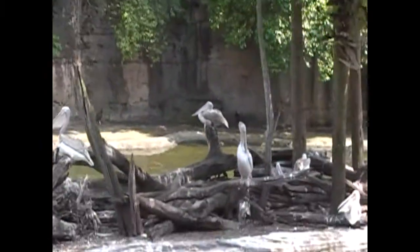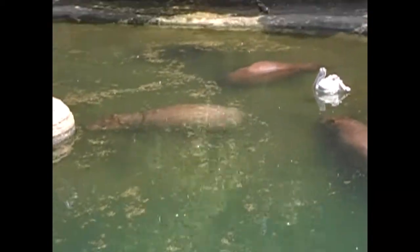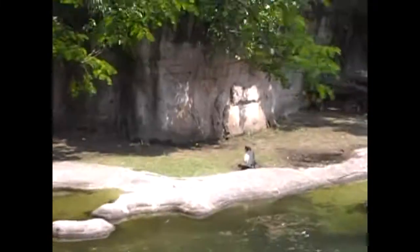These pelicans you see on the islands here are pinkback pelicans. Pinkback pelicans and other emergency species in shallow water seas are common. All living these pelicans have nesting mushrooms.